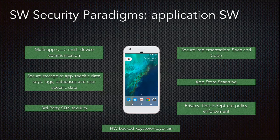Moving on to the companion phone or the mobile application itself, we have multiple applications running on the companion phone that constantly interact with the wearable. This could be to extract data or to keep updating the profile information on the wearable device itself. And a lot of data is being exchanged back and forth.